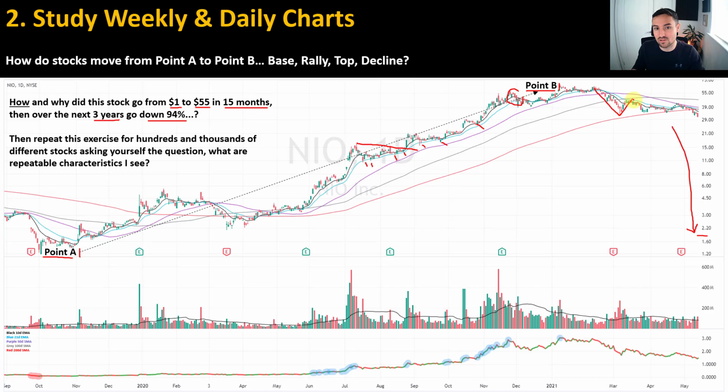What happens when it then starts making lower lows, lower highs, lower lows, lower highs, rolling over? What does this mean when you suddenly have a big increase in relative strength and then a big deterioration in relative strength? What does all that mean? What does it mean when there's a positive earnings reaction? What does it mean when the stock goes here? Phase 1, phase 2, phase 3, phase 4.